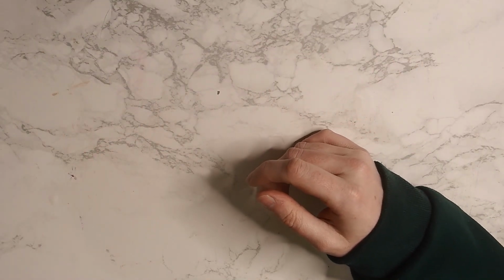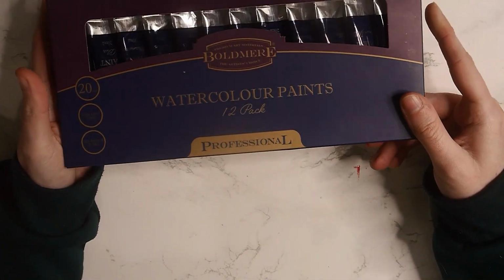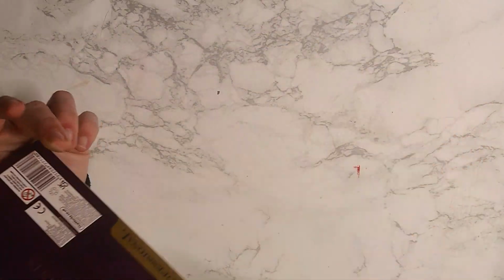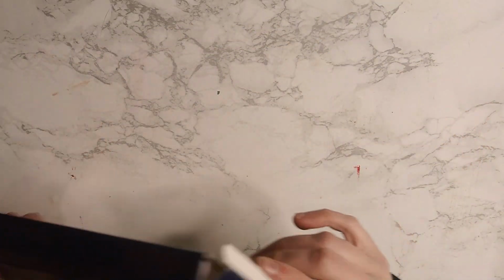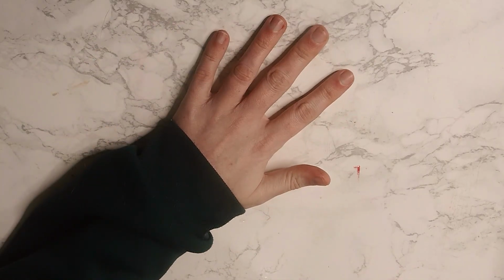Let's continue with the left a little bit. So these were the bold mirror paints I was talking about earlier, and this is the tubes. I'm not going to get them out with that. That's just the tube cardboard set that I've got. I poured it into a palette to make it easier. So let's go behind me.